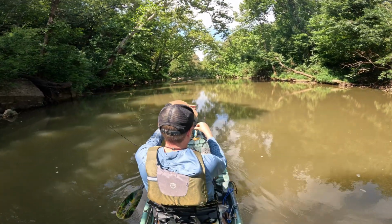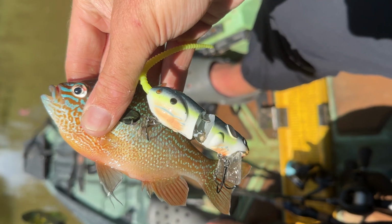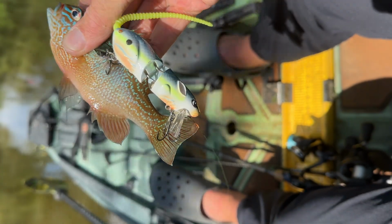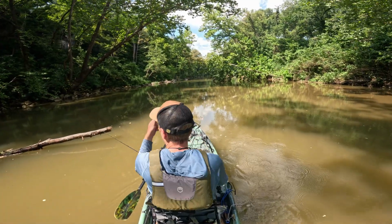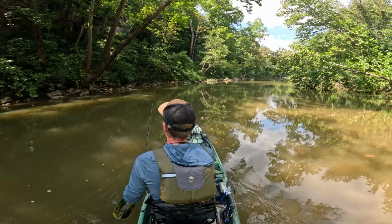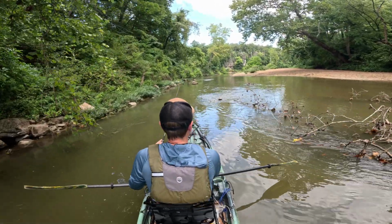Long-eared sunfish on the rat. This is why it's the most tenacious fish in the Ozarks. I just caught this dude on a rat. Kind of ridiculous. And he's off. The most tenacious fish in all the Ozarks. Oh my gosh. Dude, he hit it like 4 times.